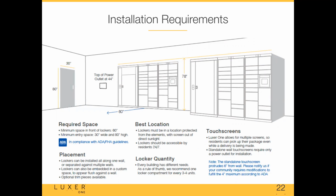Again, all in compliance with ADA and FHA guidance. The quantity that we use as a rule of thumb is about one locker for approximately every 3 or 4 units or suites, if you will. And that's a good rule of thumb around the package volume that's coming in there.